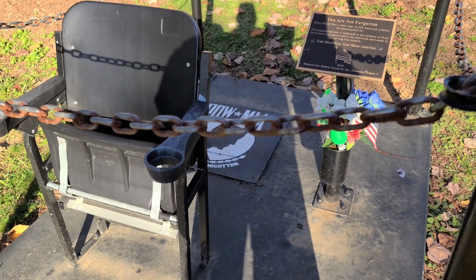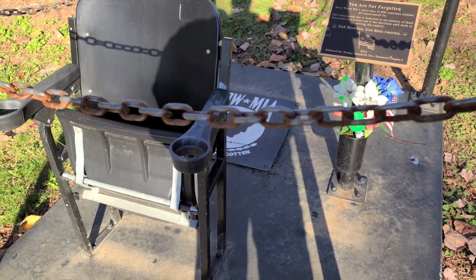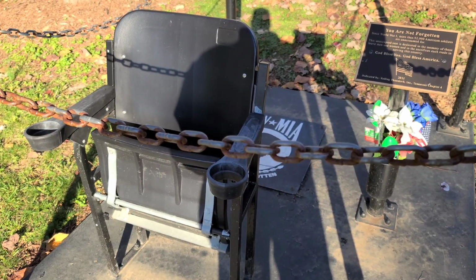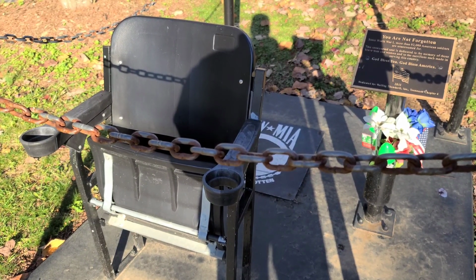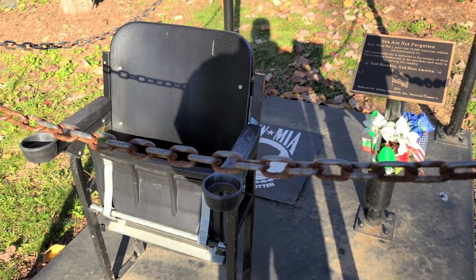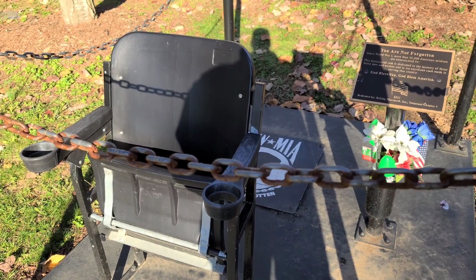They have another memorial here for the POWs and missing in action. They have an empty chair. It says since World War I, more than 92,000 American soldiers are unaccounted for. This unoccupied seat is dedicated to the memory of those brave men and women and to the sacrifices each made in serving their country. God bless you and God bless America.